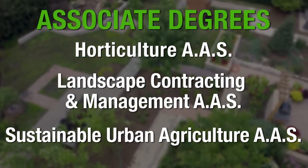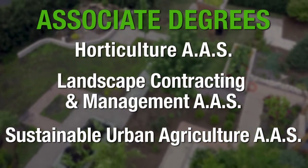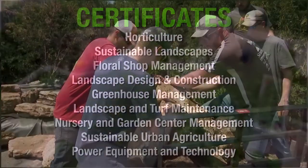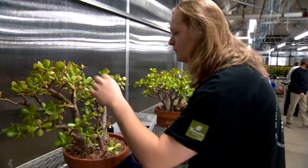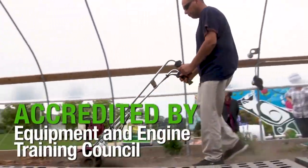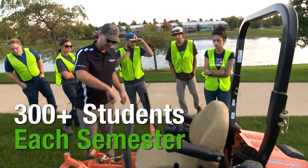And with a wide range of associate degree and certificate programs in horticulture, College of DuPage can help you reach your goals. The program is accredited by the National Association of Landscape Professionals and the Equipment and Engine Training Council, and serves a vast, growing student population each semester.